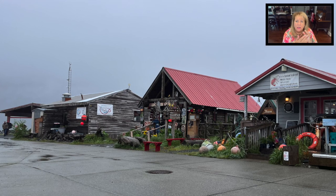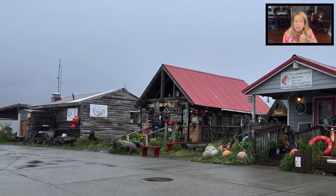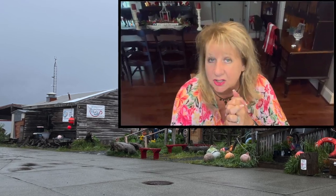So we spent a lot of time with Scott. There are a lot of little buildings there that you can go explore, some little shops. We didn't go in anything because it was really raining cats and dogs. So we kind of stayed in Scott's car, and he drove us around and we looked around.